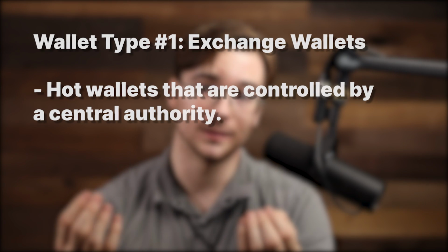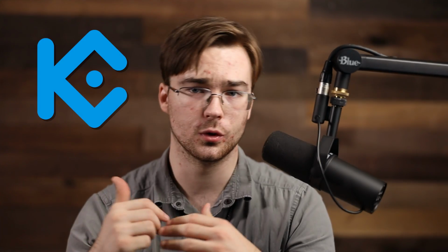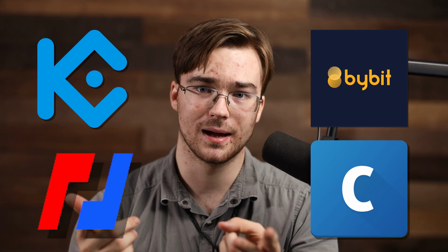As far as I'm concerned, there are three types of wallets, so let's jump into those real quick. The first kind of wallets are a subset of hot wallets, meaning that these wallets are connected to the internet. These are what I call exchange wallets, and these are the wallets that you have in your accounts over on KuCoin, BitMEX, Bybit, and Coinbase. All of those are exchange wallets because you're storing your cryptocurrency on exchange. These are by far the most dangerous forms of wallets.